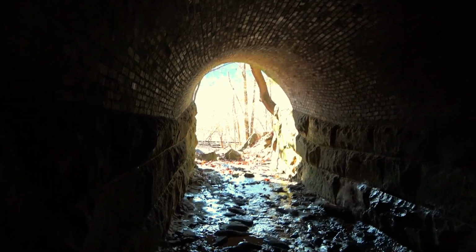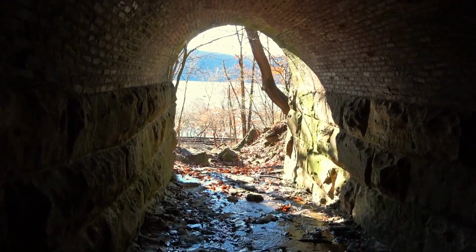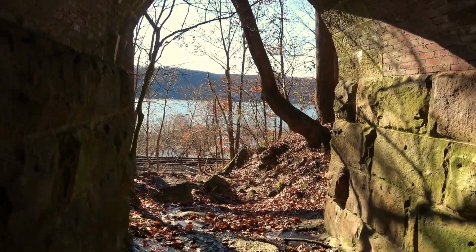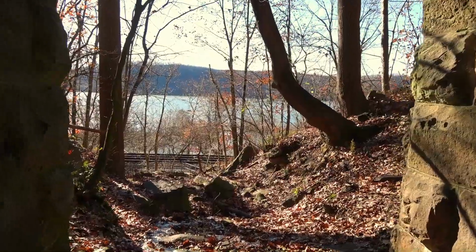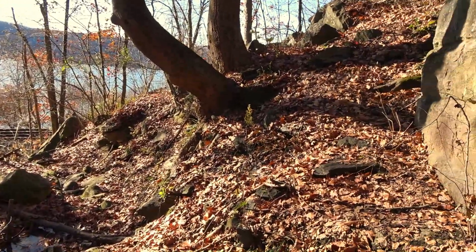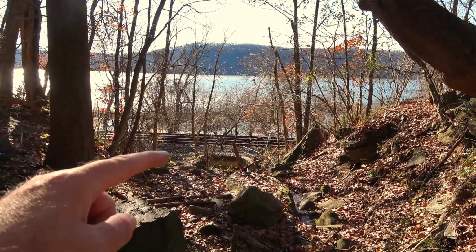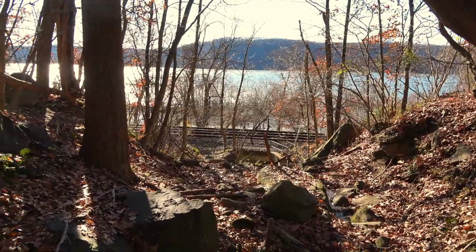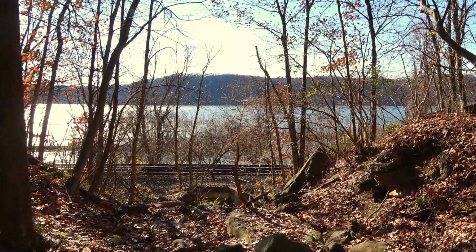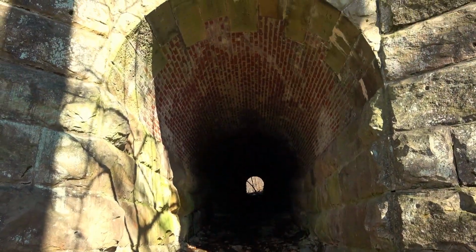And the end is in sight here. Of course, this one doesn't have the drop off, but the other one had. It's always cool looking out through the end there. Looks like there is another culvert underneath the newer railroad, but I'm not gonna bother with that. All right, there's the river again. There's looking back the way we came.